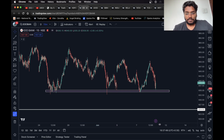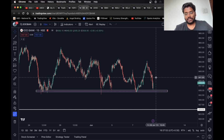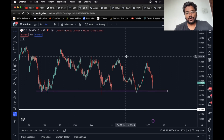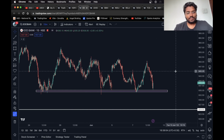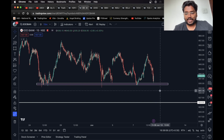Let's only look at this for a short trade, because I don't see a crucial level after which I can take a long trade. And if it opens gap up, I wouldn't suggest anyone take a trade before it breaks this horizontal resistance. So let's look at ICICI only for a short trade. Once it sustains below this level, a short entry can be taken.